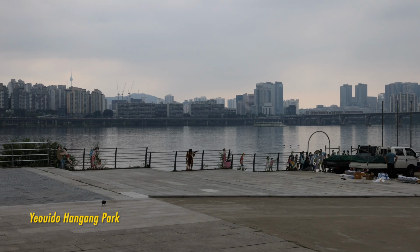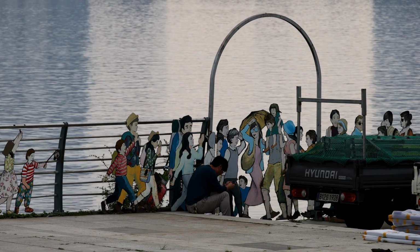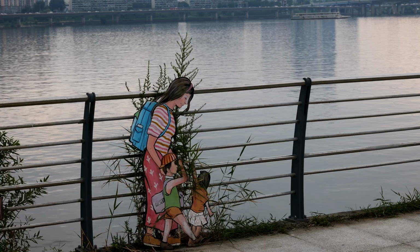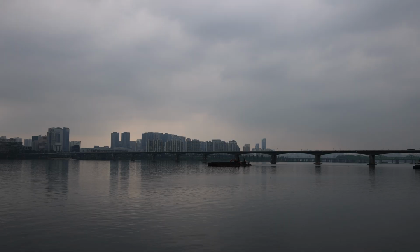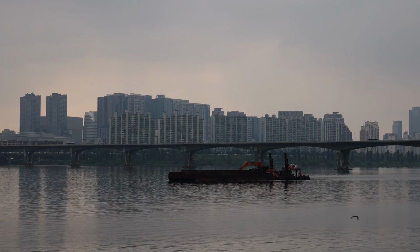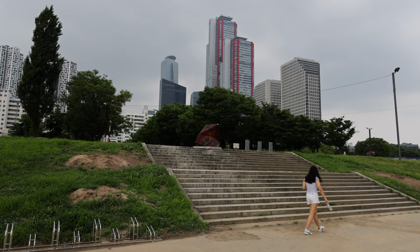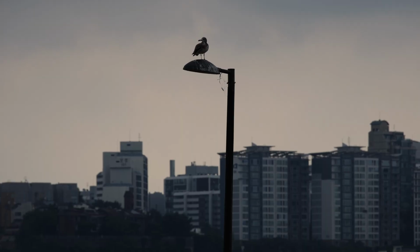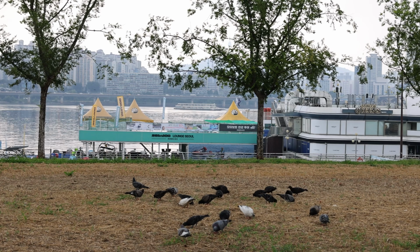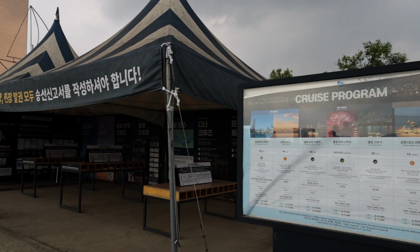This is the Han River, right in the heart of Seoul. In the morning, it feels so quiet. This park is a favorite place for locals, and it's one of the best spots to enjoy the city skyline during sunset or at night. Yeouido is especially famous in spring, when the cherry blossoms turn the whole park into a sea of pink and white. You can also take a river cruise here.